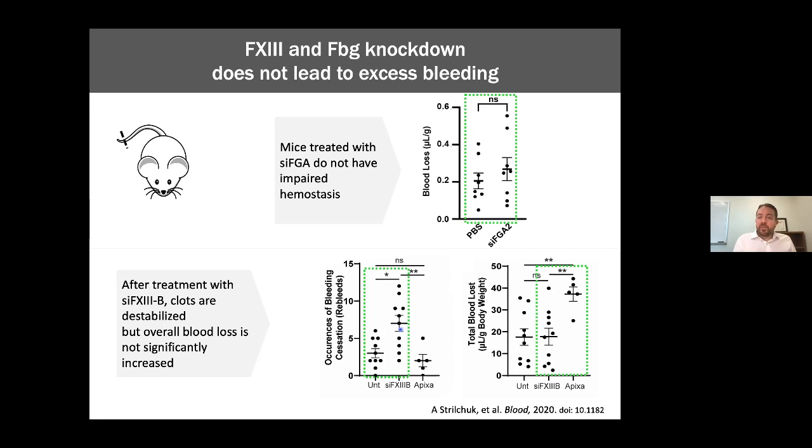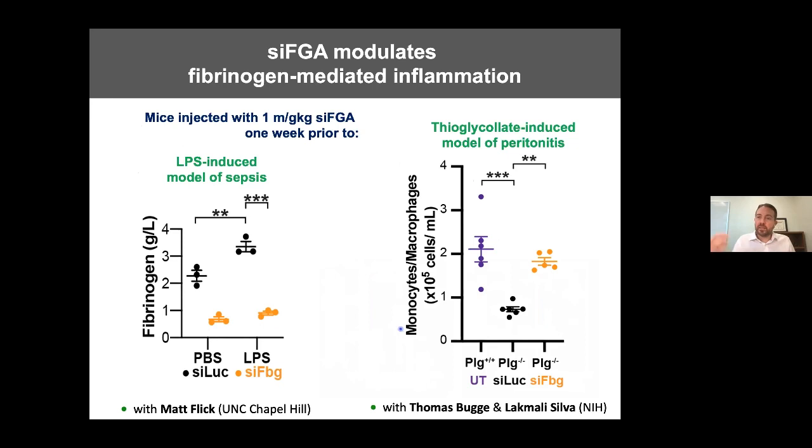So we've done a number of in vivo studies now looking at the efficacy of these agents in various conditions. I'll just show a couple of those. I'll show one with siRNA against fibrinogen. With this one, we're looking at models of inflammation. We injected siRNA fibrinogen 1 week prior to injecting the mice with lipopolysaccharide, so LPS, to induce sepsis.